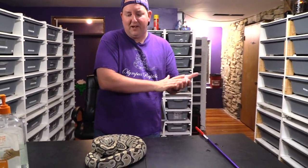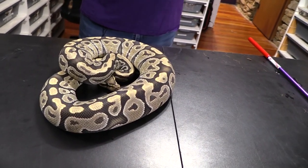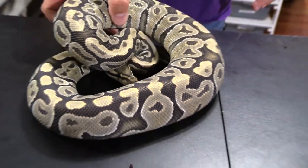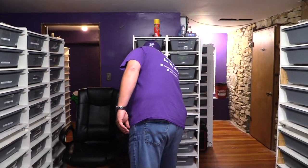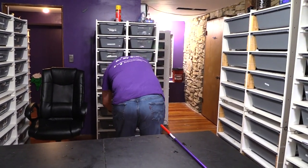You can see she's very, very healthy. She's not been eating, but she's kind of at that wall. So I'm hoping she'll start pounding food here very, very soon. And we'll be able to breed her this year, giving us another visual ghost for pairing purposes. Get back in there.